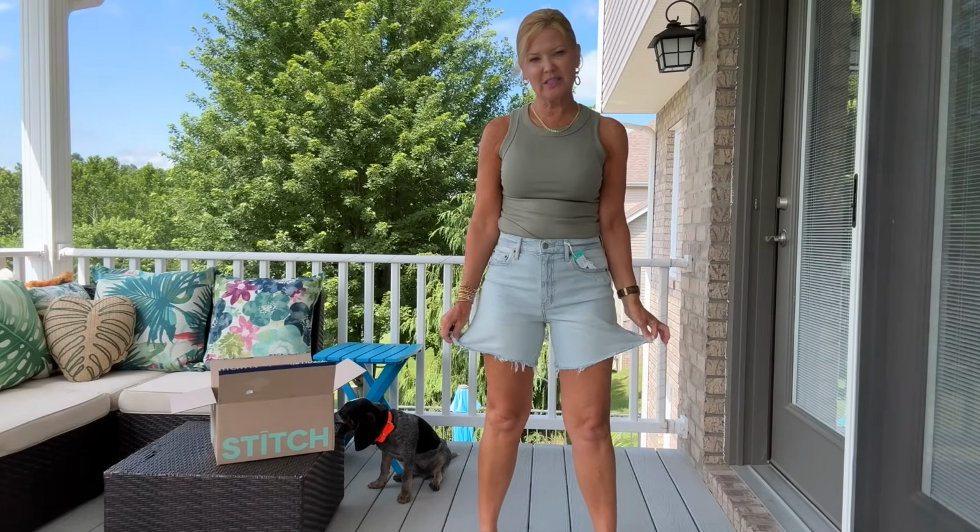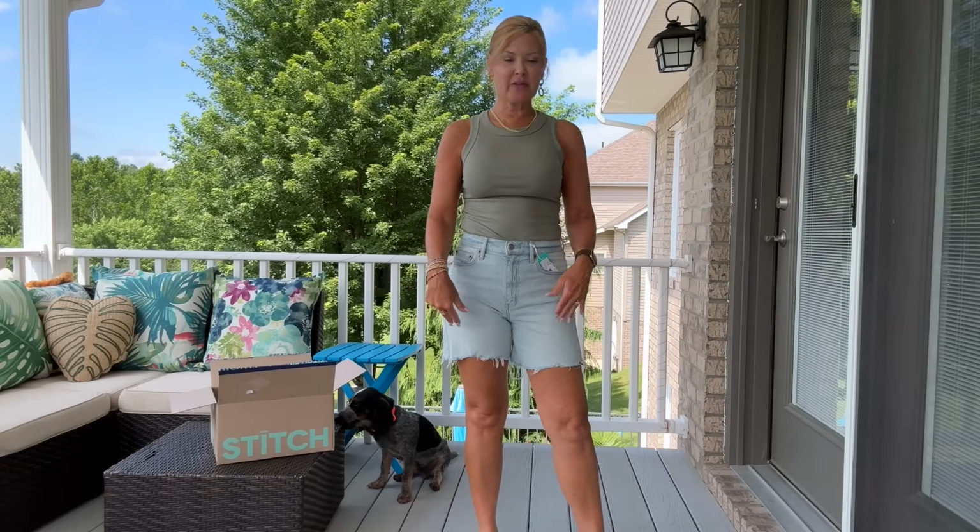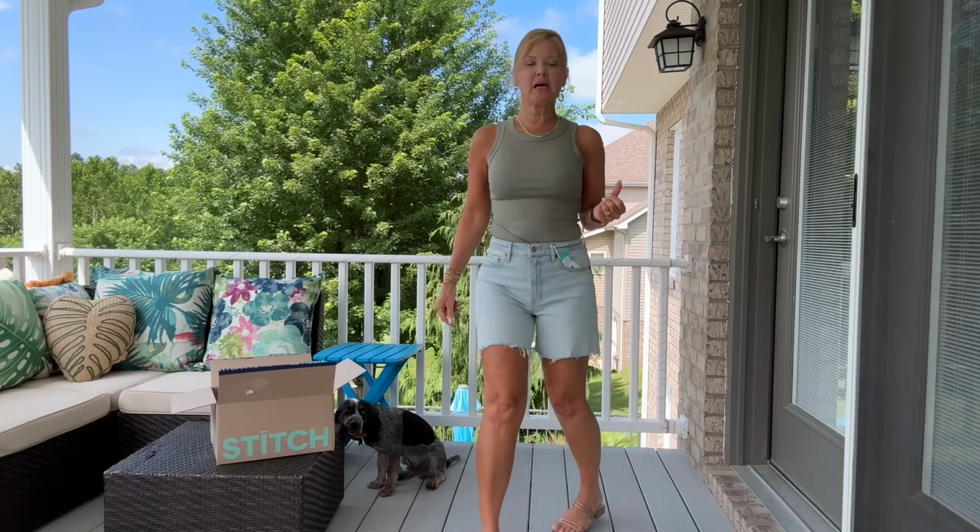Okay, so now I have on the Michael Stars tank, the Daze denim shorts. Of course, I love shorts that give you plenty of room on the widest part of your leg. These are a nice length. They have stretch. They are hitting me right at my belly button. A light wash.